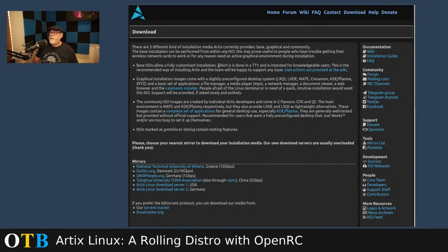So you have the base ISO. This is, if I'm honest, what I would probably use if I was installing this on my system. It's done in the terminal, and as it says there, it's intended for knowledgeable users, and it's the recommended way of installing Artix. And the team will be happy to support any issues.